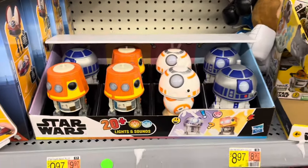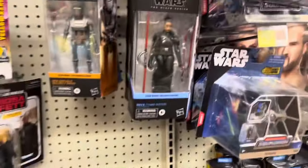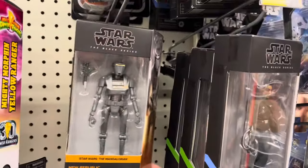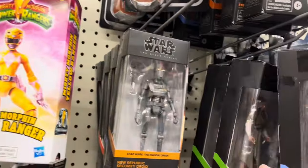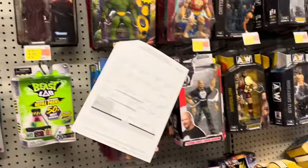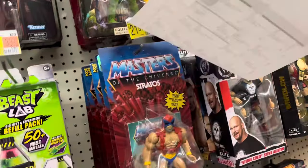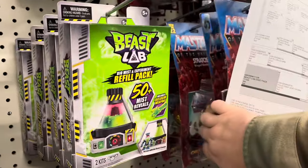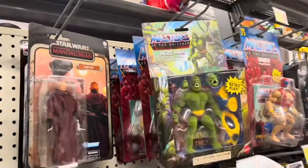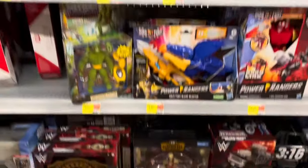Got the little droids down here. Black Series. Got the security droid. Haven't seen that in a bit. Nothing new. Does look like they're getting ready to do a reset. Got these tags sitting around. Also seen where some of the new cartoon MOTU Origins have been hitting. So keep an eye out for those as well.